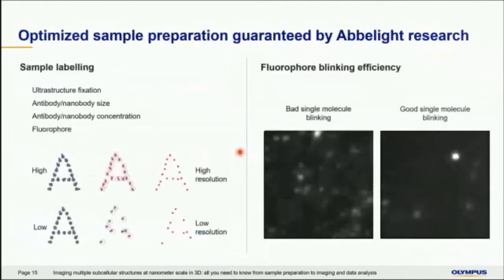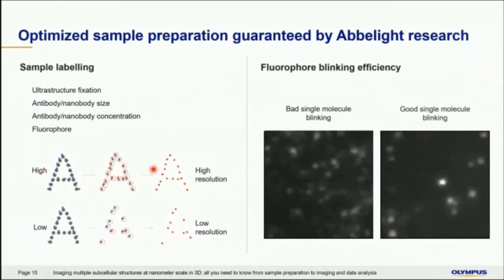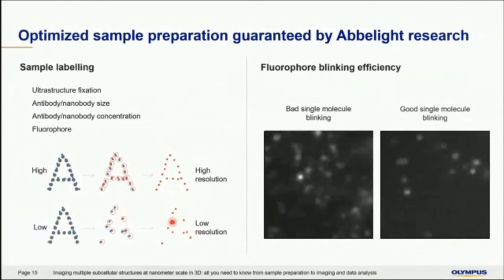So in terms of sample preparation, the first step is to label the sample. If you look at the scheme here, if you label each spot of the A of the sample and you localize them, you can retrieve the A at high resolution, right? However, if you don't label each molecule of the sample and you localize only the fluorophores that are on the sample, you will have a nanoscopy image that is low resolution and you don't see the A anymore. So you need to master the fixation, the size of the linker, the antibody, the concentrations, and the fluorophores. That's the first step, and I will tell you what we offer on that.